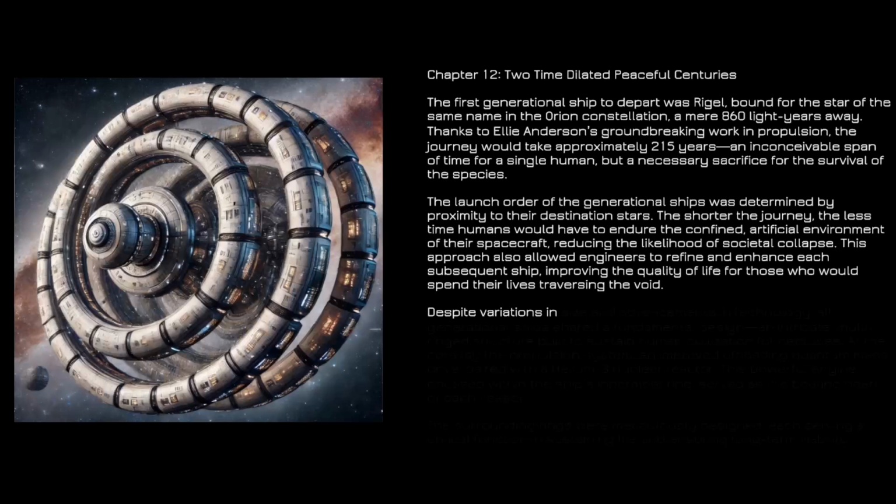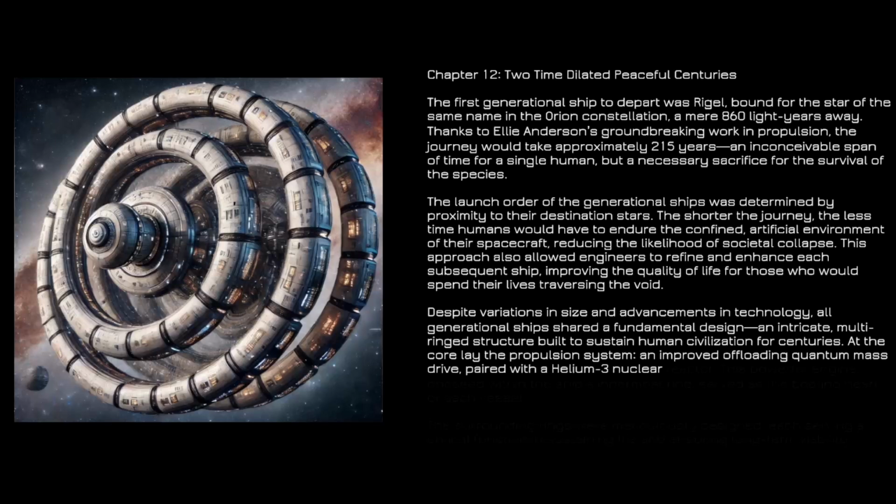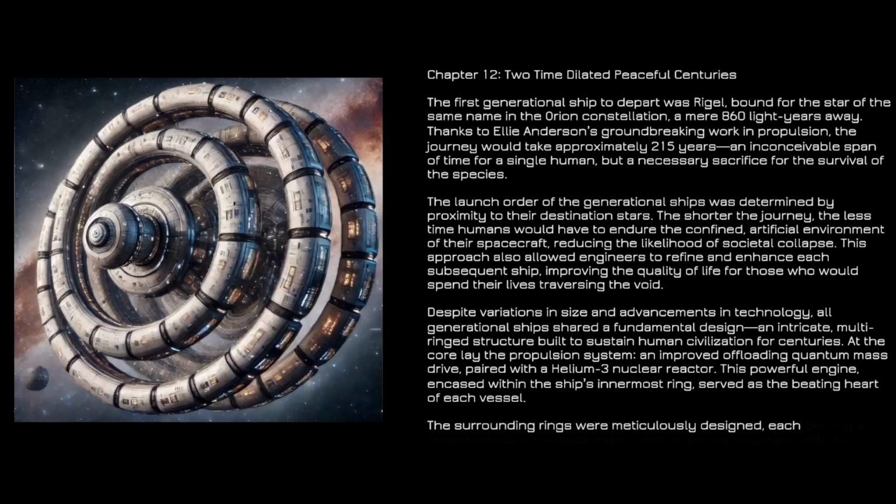Despite variations in size and advancements in technology, all generational ships shared a fundamental design, an intricate, multi-ringed structure built to sustain human civilization for centuries. At the core lay the propulsion system, an improved offloading quantum mass drive paired with a helium-3 nuclear reactor. This powerful engine, encased within the ship's innermost ring, served as the beating heart of each vessel. The surrounding rings were meticulously designed, each serving a critical function in sustaining life and ensuring long-term viability.